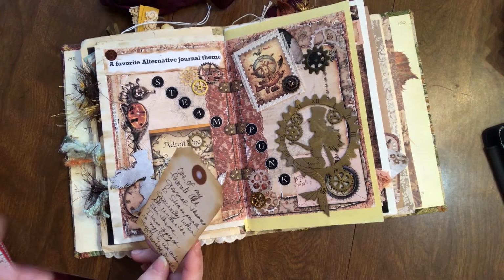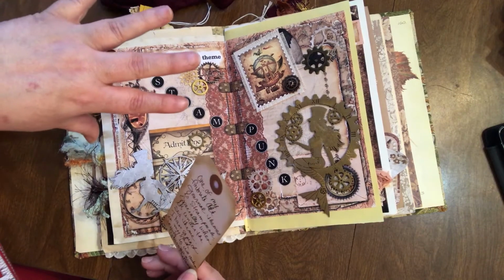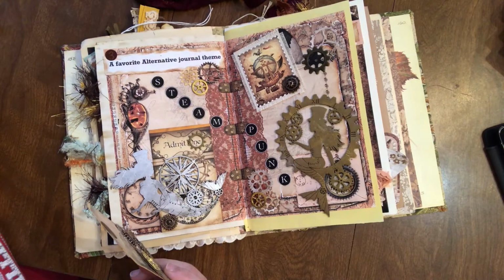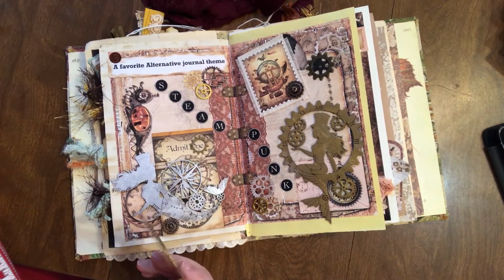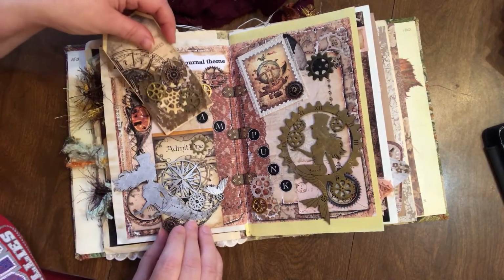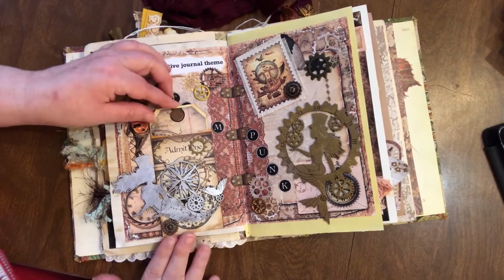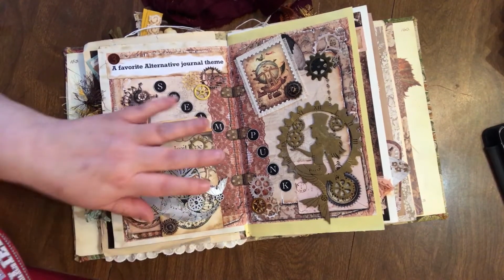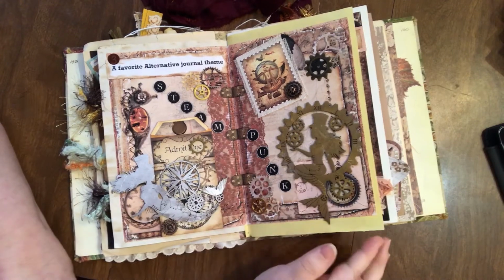I have so much of this stuff in my stash that trying to make a steampunk page comes together so fast, so quick, so easy for me. And the only thing that was a bit of a challenge was I was trying to stick with the autumn colors in my theme, which I thought turned out pretty good. Luckily, the background that I found had a lot of the same autumn colors. And so that is my favorite alternative junk journal theme.